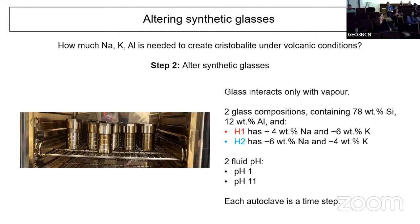To date, she's been running a few batch experiments. She's using 2 different glass compositions that vary in sodium and potassium content. They all have aluminum in them and they all have silica in them. And she's using high pH and low pH fluids to see how they're reacting.